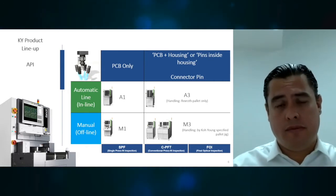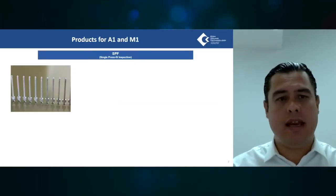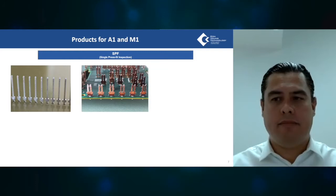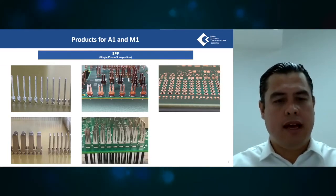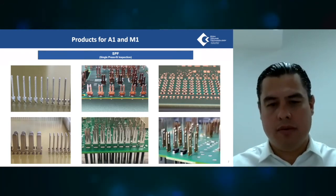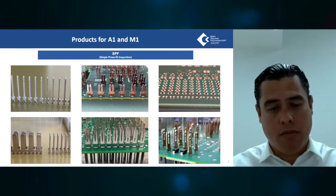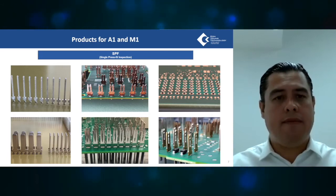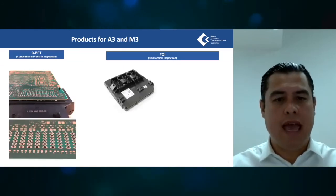And talking about examples for these applications, for the A1 and M1 machines, these are some examples: single pin, 4 pins, press fit pins, different kinds of single pin, 4 pins on both sides of the board, and what we call hybrid, which is 4 pins or terminals with SMT. This is very common especially in the automotive industry. These applications can be covered in a very good way with our KYP3 systems. For the A3 and M3, these are the different examples: press fit examples and final assembly.